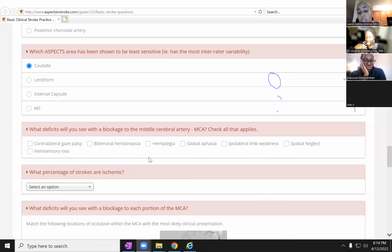So you can technically have global aphasia if you wipe out the whole MCA. Sure, you're right. I was just giving you a hard time. You're right about the hemiplegia, and then not the ipsilateral limb weakness. No to that. Good.